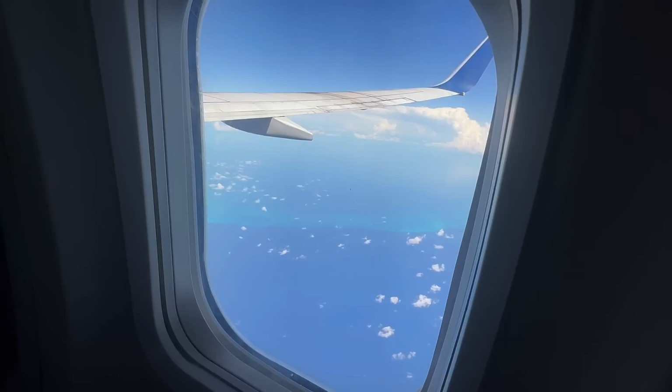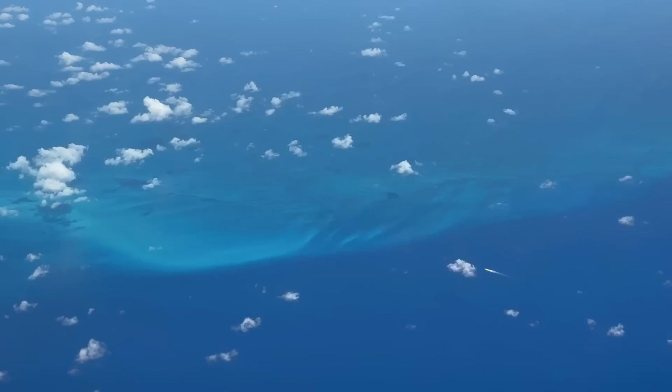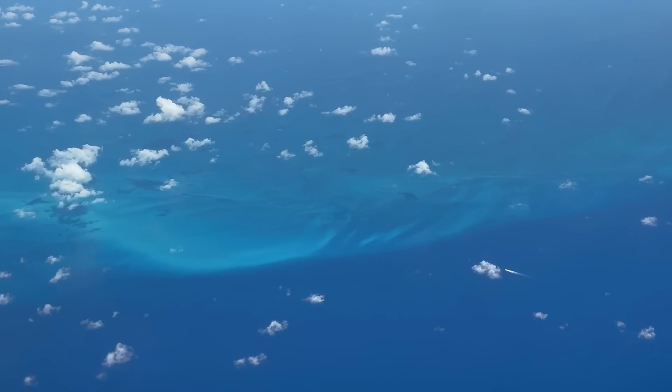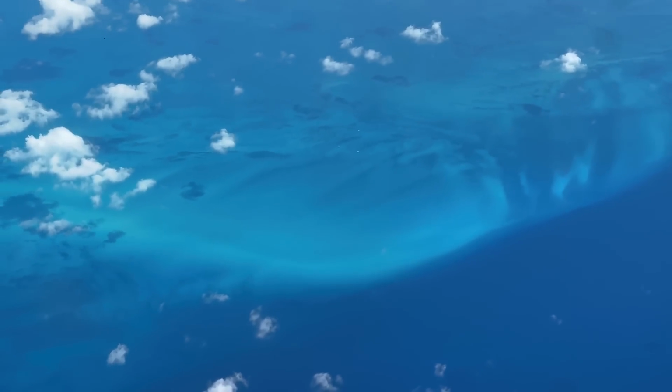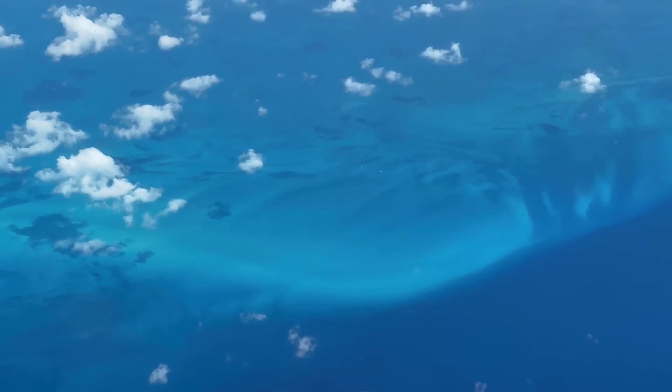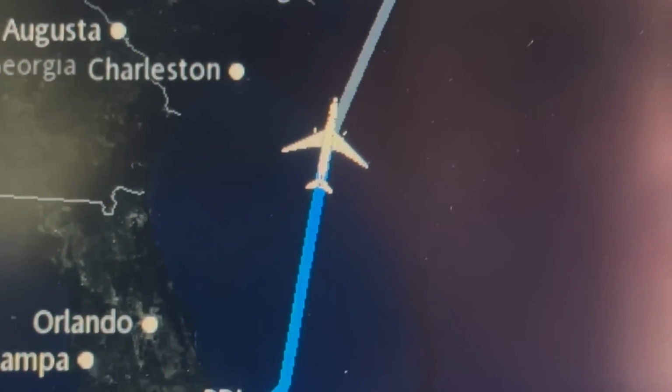Despite it being dark in the cabin with so many passengers lowering their window shades, I let the light shine in because the water down below is just gorgeous. We're north of the islands of the Bahamas, and the very shallow water is allowing for some stunning scenery. This map on the seat back shows our progress. We're over the water, but we'll soon be over the land.